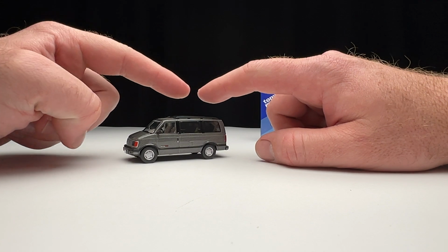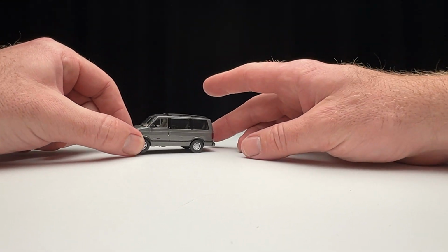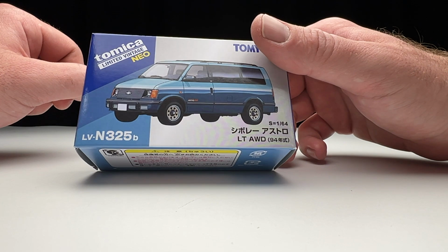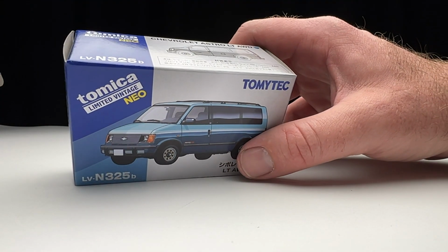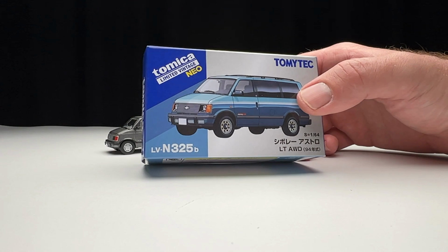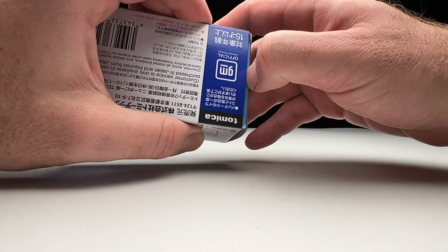So I like this one in silver or gray, kind of a darker gray, but I have a feeling this one's going to be my favorite here in this two-tone blue, looking very cool. So this is the Astro Van LT, of course, all-wheel drive. These are both Chevy Astro LTs. So let's go ahead, we'll just set this back here. Let's go ahead and open this box up and let's check out this other one.